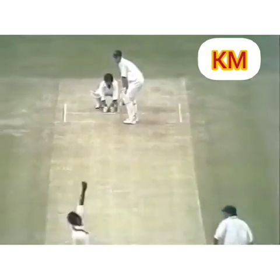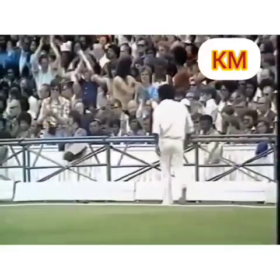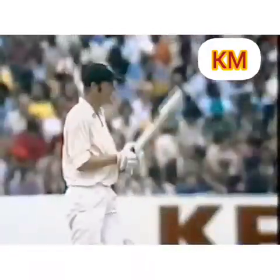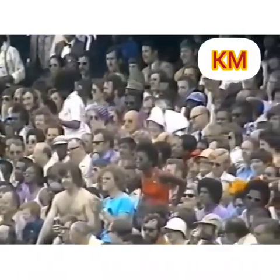Richards again to Edwards. And that's in the air. It's a good hit again. It's landing just inside the boundary and beating Kallicharran again. He was very late to pick it up. Couldn't see it in the crowd background. And the ball was almost level with him before he made a move.